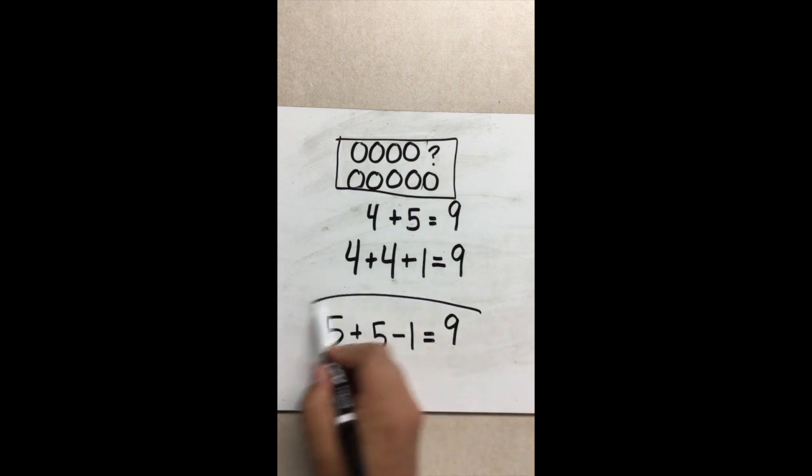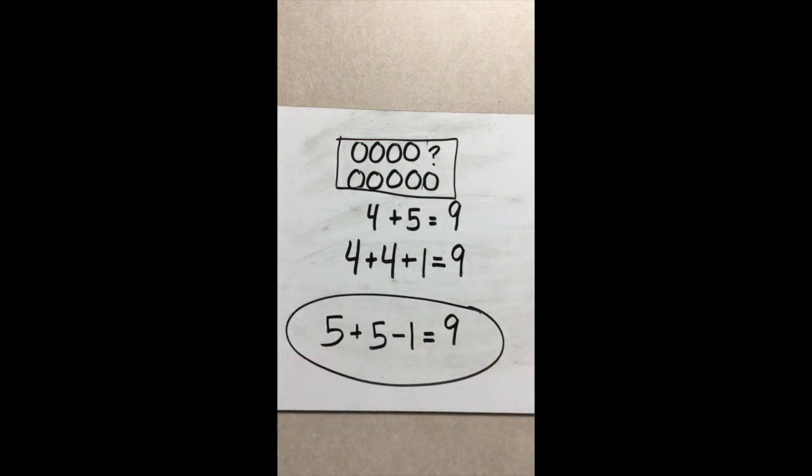Now this way, I think, is a little bit trickier because it makes you use subtraction too, and I think most of us probably prefer to do it this way. If that's the case, please do it this way. If this way confuses you, don't even worry about this strategy. I want you to pick the one that's going to work the best for you.